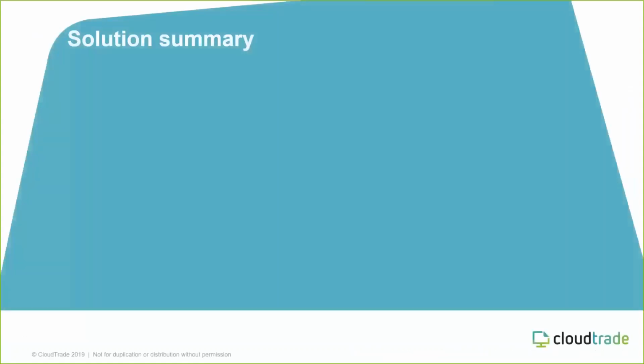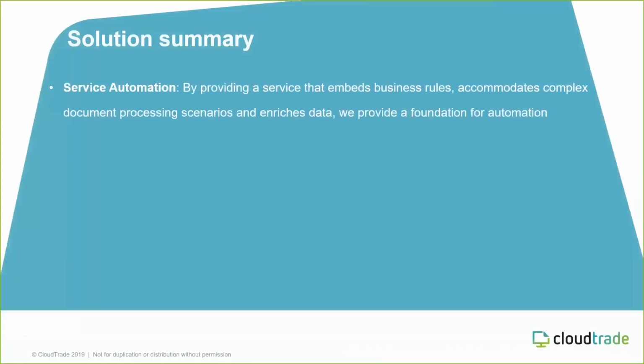So just as a summary to what we've been looking at, service automation. By providing a service that embeds the business rules that you have and accommodates the complex document processing, we can enrich the data and we provide a platform that's actually going to automate things, not only within Integra potentially, but further down the line with other systems too. So we are the front door to the organization. If it doesn't pass the validation checks, it won't get into your system.